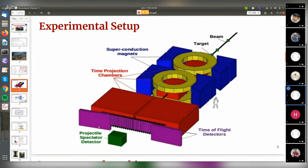And then there is a time of flight detector. This calculates the time of the particle from its origin. So from the vertex TPCs and main TPCs, we get the charge, mass, and momentum of the particle. And from this time of flight detector, we get the time of flight of the particle. And then there is a projectile spectator detector, which detects the spectators. Spectators are those particles which do not interact with other particles, or don't contribute to the interaction. So they just come straight to this detector, and the detector detects the particles. This is overall the experimental side. You can see there is a person standing here, so you can imagine how large it is compared to a man.